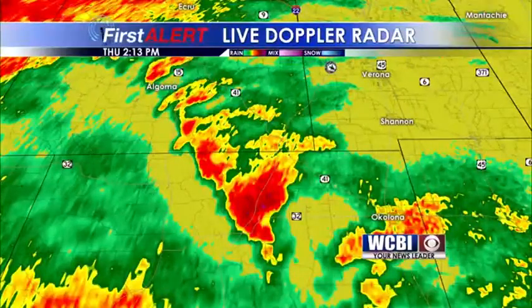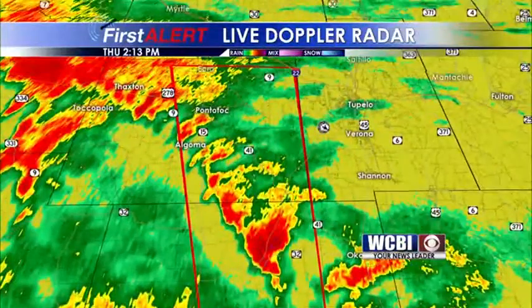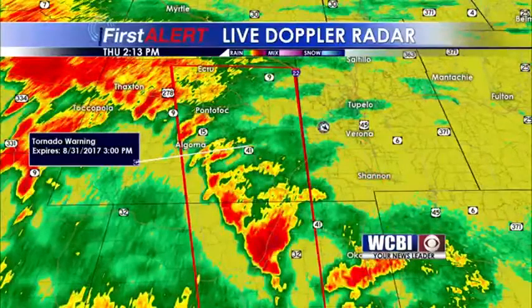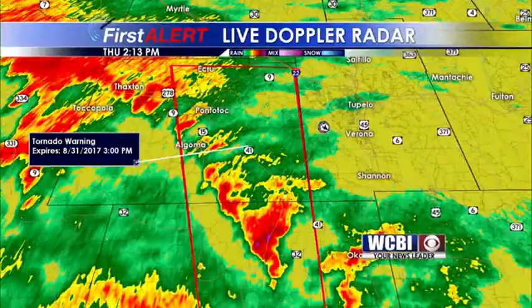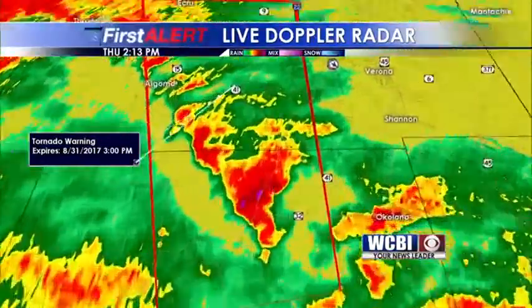And okay, they just went to a tornado warning for Chickasaw and Pontotoc County. That's the one that Jacob's going to try to intercept at some point. We have this feed right now. Hopefully we'll get a good look at this thing. But again, the area of concern there is crossing State Highway 32.